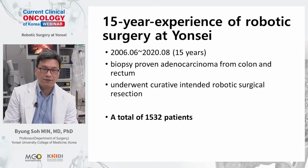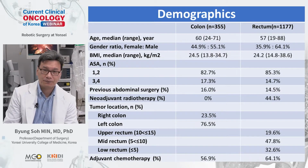So for the 15 years of experience of robotic surgery at Yonsei, we have reviewed 1,532 patients in total. As I told you, colon cancer accounts for around 25%, and rectum around 75%. You can see the mean age is around 60, and there is a slight male predominance.